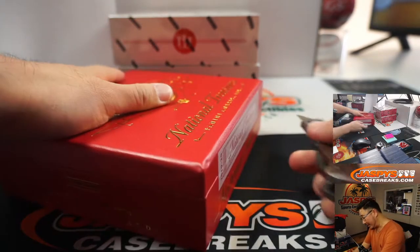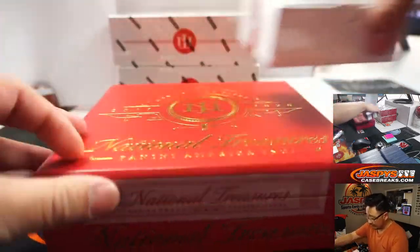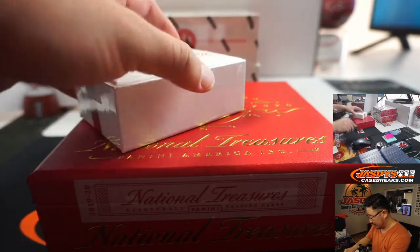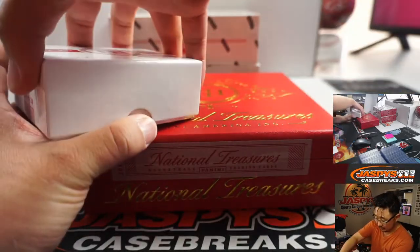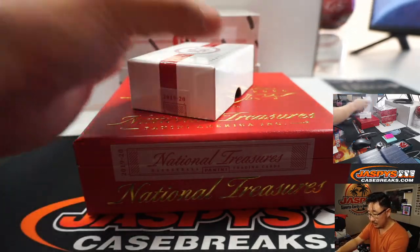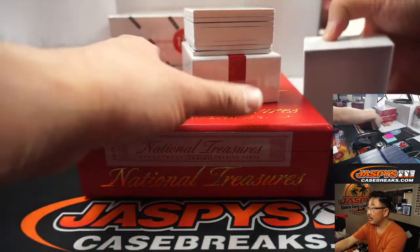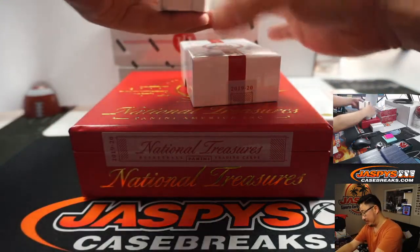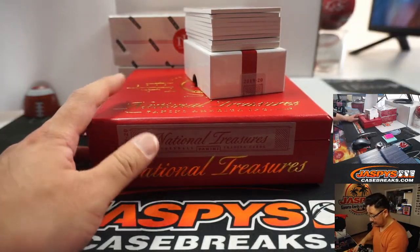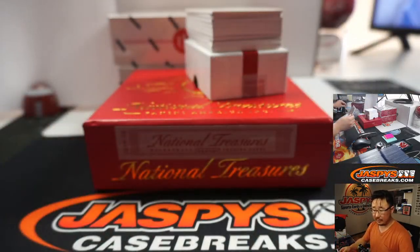In a break like this, all it takes is one. All it takes is one big hit. Got to play to the whistle. Ooh, a redemption on the bottom. We got Kevin Love, 1/10, Cavs, Joe Cameron.